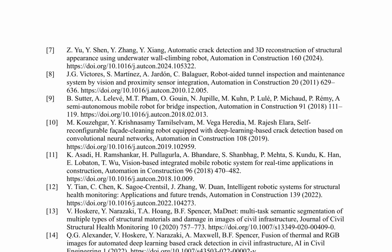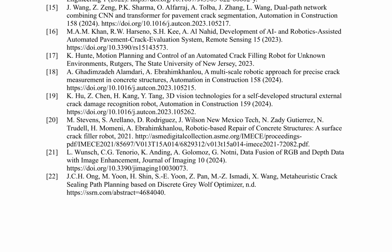It discusses various sensing technologies used for crack detection, including ultrasonic sensors, infrared thermography, and image processing techniques. These technologies are integrated into robotic systems to enable autonomous inspection and assessment of structures. In addition to crack detection, the authors also emphasize the role of 3D reconstruction in structural health monitoring. This involves creating detailed models of structures using data collected from sensors and cameras mounted on robots. The paper discusses different methods for 3D reconstruction, including photogrammetry, laser scanning, and structured light scanning.